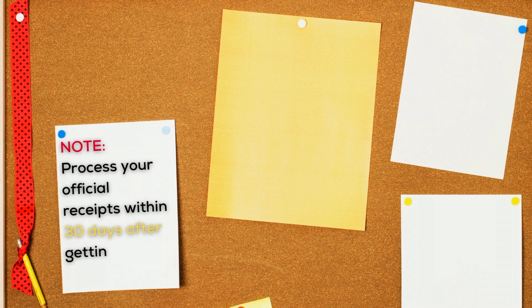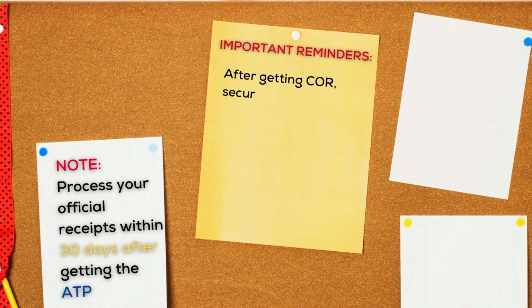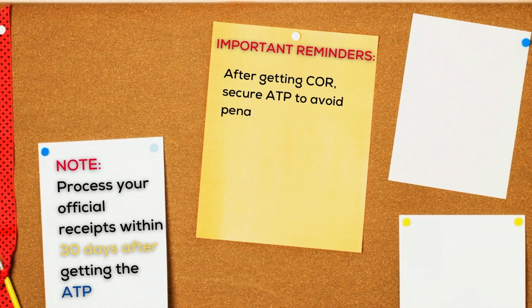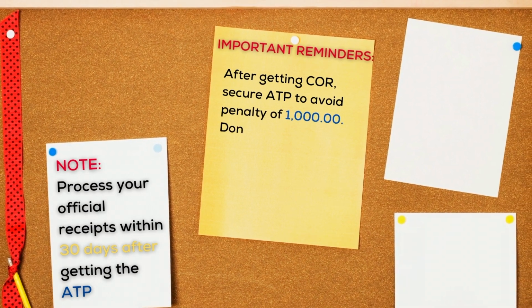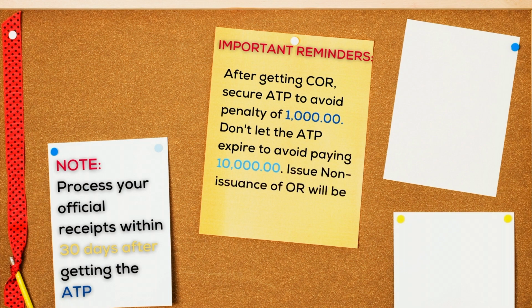Note: once you get your authority to print, you should print the official receipts within 30 days, because beyond 30 days, you need to secure the ATP again from the BIR. Important reminders: after getting the COR you must secure the ATP. Non-compliance will be subject to a 1,000 peso penalty. If the ATP expired you will be subject to a 10,000 peso penalty, and non-issuance of official receipts will be subject to a 21,000 peso penalty.